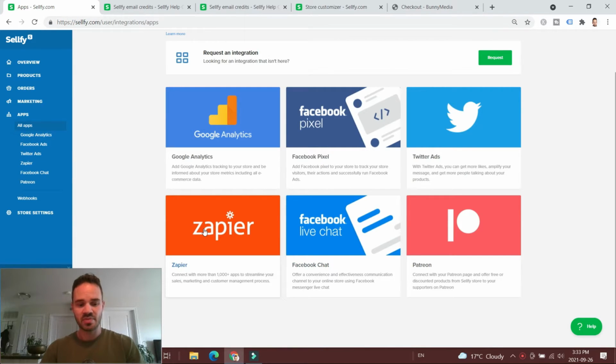Now, with Zapier, it's nice because Zapier basically lets you connect with 1,000+ apps, like it says down there. So Zapier is your go-between. So I don't want to criticize Sellfy too much for not having that many native integrations, because you got Zapier, so it's pretty much okay. But I would like to see email marketing integrations with Sellfy, because I find it annoying that you can't just connect to ConvertKit or MailerLite or whatever email marketing service you use. And I understand that's because Sellfy sells their credits and it's part of their business model.